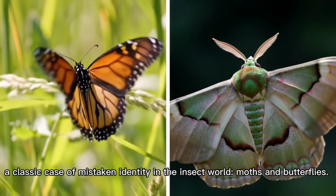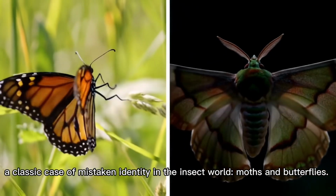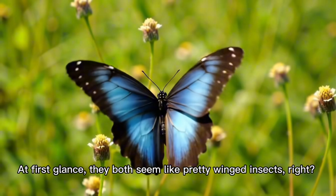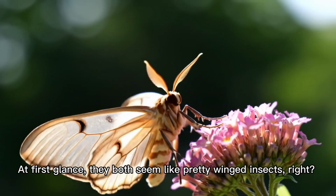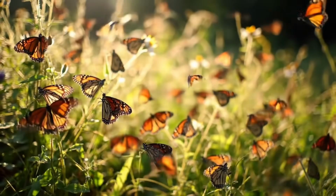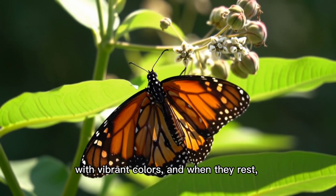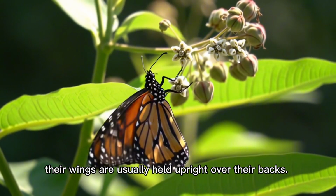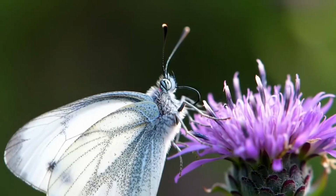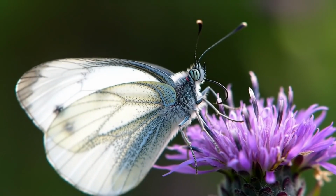First up, a classic case of mistaken identity in the insect world, moths and butterflies. At first glance, they both seem like pretty winged insects, right? But there are some key tells. Butterflies are generally day-flying, with vibrant colors, and when they rest, their wings are usually held upright over their backs. Their antennae are also slender with a club-like knob at the end.